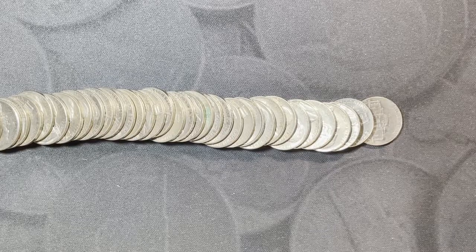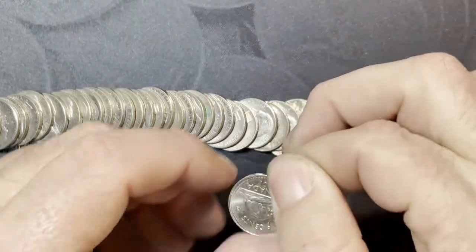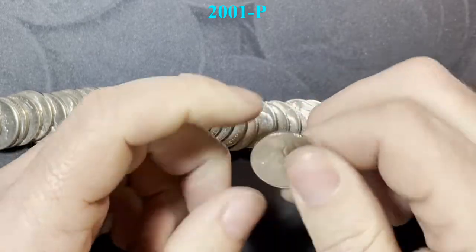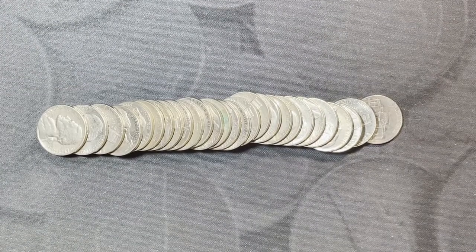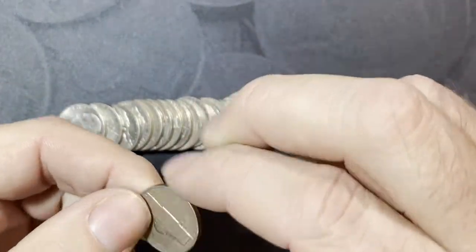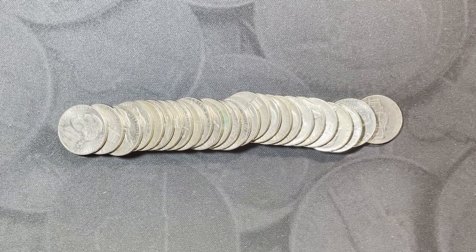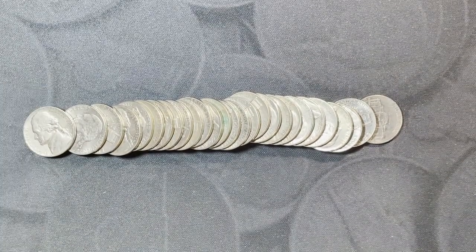All right, we're on roll 11. And looks like we got another Canadian. So let's take a peek at what that one is. And that is a newer 2001. So a newer one, but another Canadian find. So we'll keep going. All right, still on roll 11 and going through, and looks like we got another 50s, so 1957. Let's look for the mint mark, and it looks like a 57D. So let me verify that on the scope, and yes, it is a 57D. Nothing special, but it's an older one, and it puts us on the board, so we'll keep searching.